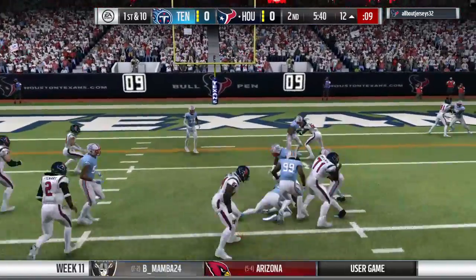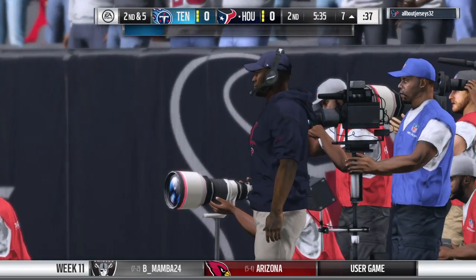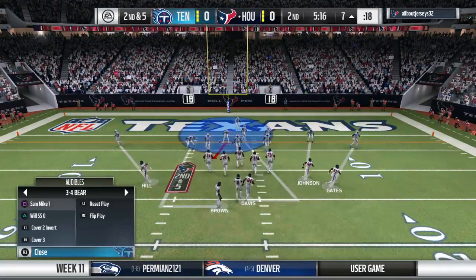They'll run it now out of the gun. And able to push his way forward here for a good little gain. Give him 5 on the carry there, and it'll be second down. Now that's exactly what you want on a first down run. Pick up 5 yards, bring up 2nd and 5.